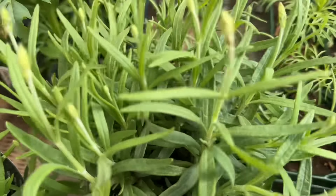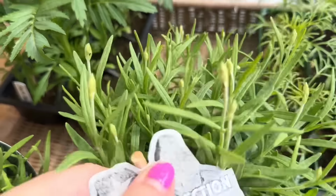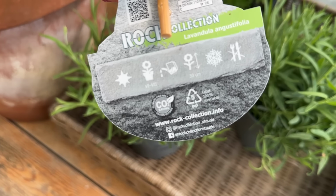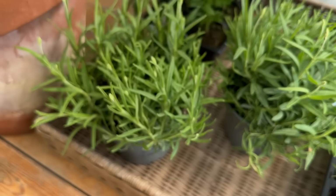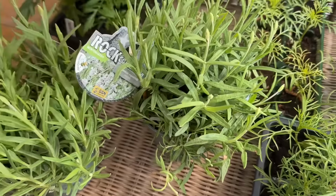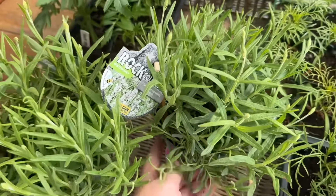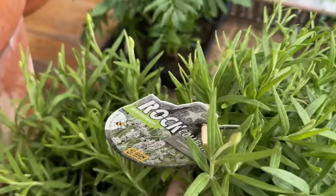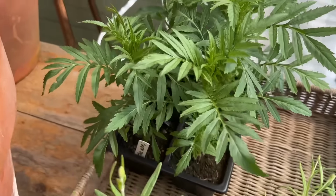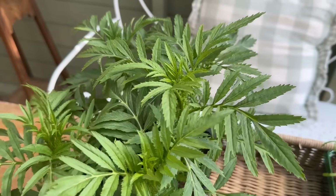Let's have a look at this. It'll do okay. I'm just going to get this sign and have a look. That's what it says. So that's got to be quite hardy, hasn't it? So they were £1.50 each, which I thought was really good. So I got 2 white lavenders, and they smell slightly different to normal lavender, but they smell nice, just not quite as strong.